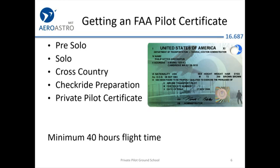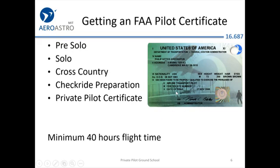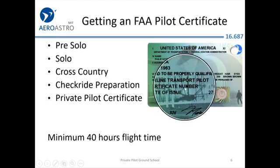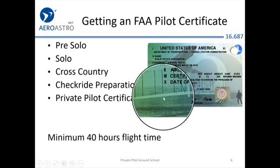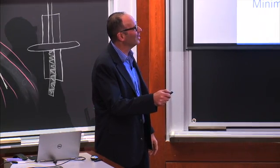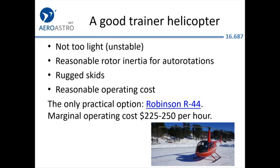There's my certificate. Notice it says airline transport pilot there. Let's use the fancier feature. Airline transport pilot. So that's a different level of certificate. There's private, commercial, and ATP, again, beyond the scope. Notice also there's a hole punched in it because when you get an additional rating, they issue a new certificate and destroy the old one.